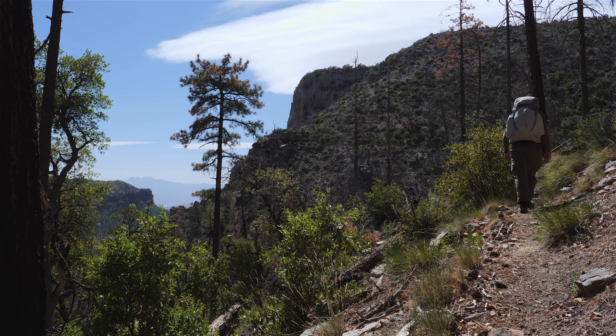I still had a good time. That camp spot that I found was pretty cool, and there were some neat sights to see along the way. So it'll probably be a while before I come back out here though.